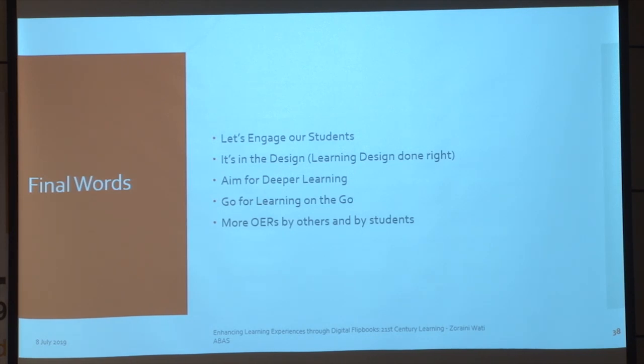If I were to summarize what we've just said, and if you've slept through the presentation, basically, it's time for us to think about how to engage our students. Let's engage our students because it's important. And then it's in the design. How we design the flipbook is what's important. If you do slides and you turn it into a flipbook, it will be just like slides. If you design a set of materials with videos, with links to audio and all that, it will be that. And then if you aim for deeper learning, you have to get them to think.